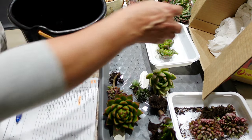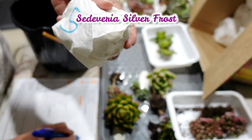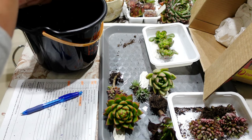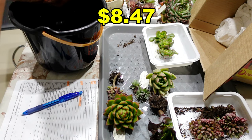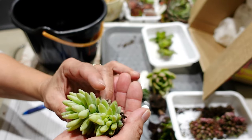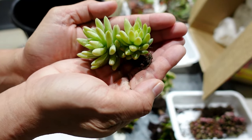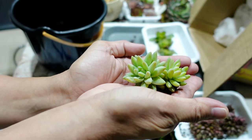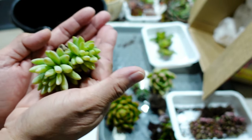Now, the next one is, so Alata's gone. Number 5 is Silver Frost. Silver Frost. Not quite, isn't it? So this one, oh, I drop it, is $8.47. It's supposed to be like a cluster. And yes, it is 2 plants for 1. So 2 for 1. I will definitely buy some more. I can't stress that enough, innit? Sedeveria Silver Frost again. So this one, will you go pink under my care? Who knows? Only time will tell.